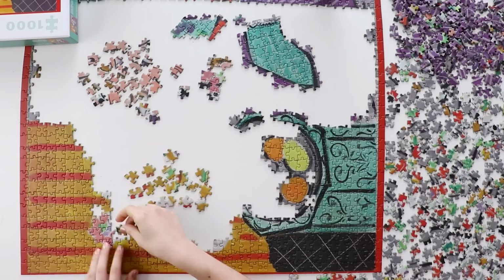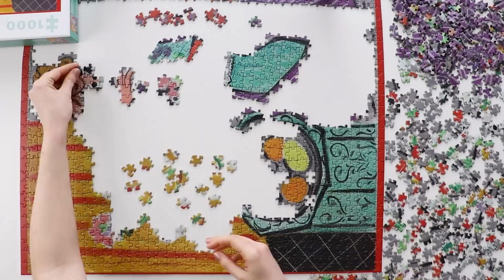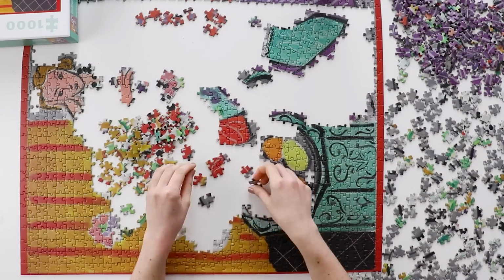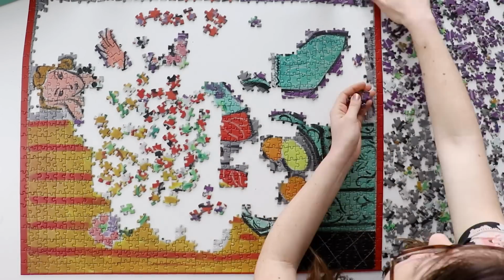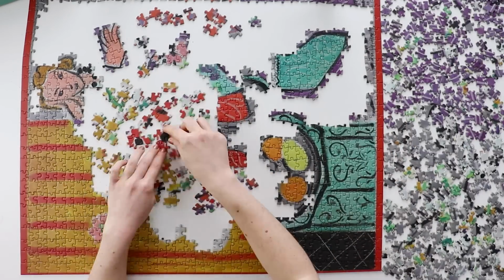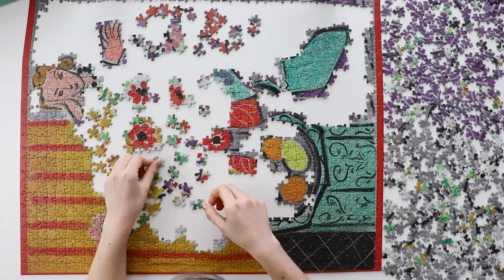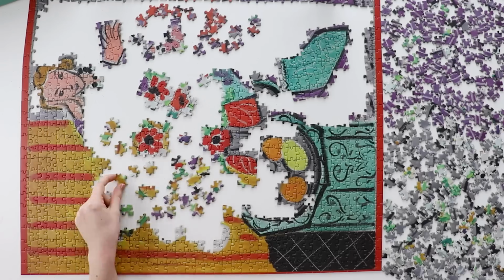Which, as much as I love my rainbow gradient puzzles, this just feels like a much deeper appreciation for the subject matter than a pretty picture of cats or donuts or whatever it is. Not that there's anything wrong with puzzles like that. It's just a different experience putting together a puzzle of a legit, like, historical piece of art.